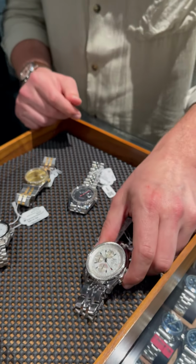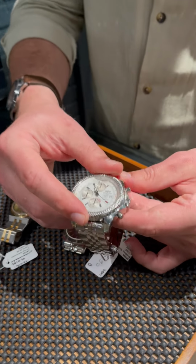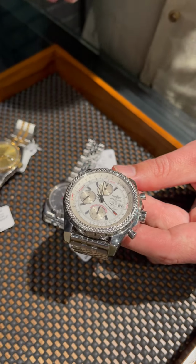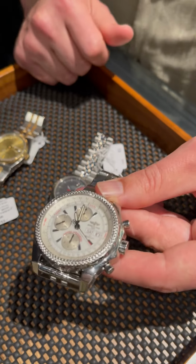For those of you who like something a bit larger, the Breitling Bentley has also not been made in several years, but this is a gorgeous one, another one with a white dial and a day-date complication here, which I think is fantastic considering the price.